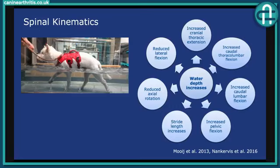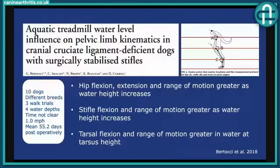But I'm not going to spend any time on that slide because I want to move towards the end. So last, but I think we're coming towards the end.